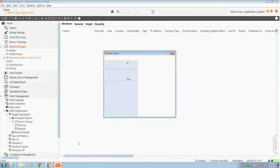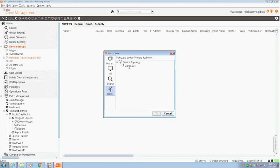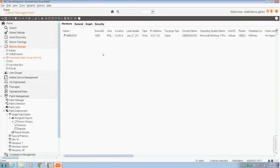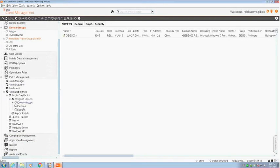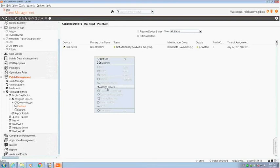So I'm going to go ahead and add a device. Let's see, RS Lab. Let's do it this way. I am on this box right here. So I'm going to go ahead and add it to that box. And I'm going to come back here. Go here, refresh this. Okay, so look, I've got it situated right in here. Oh, don't say that I've already patched that one. I have. So that one's part of my patch job. So I'm going to go ahead and assign another device. Actually, let me put it back up here.